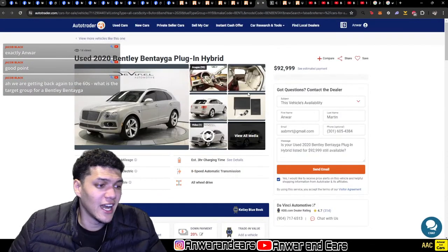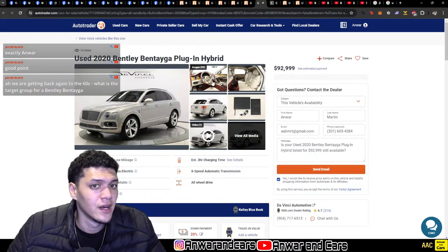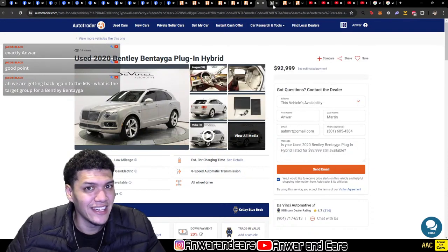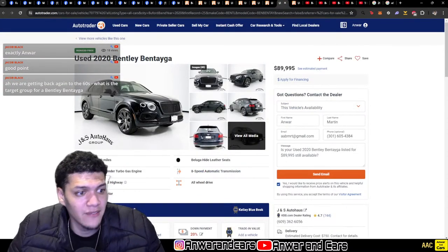So for this one, I'm not really a fan of hybrids, but it is low-ish miles. I'd be around the $80,000 mark for this one. Yeah, $80,000. Moving on to our next example, our second to last, we have a 2020.